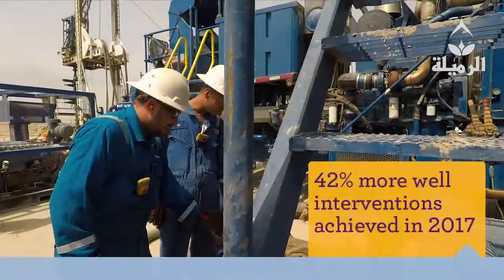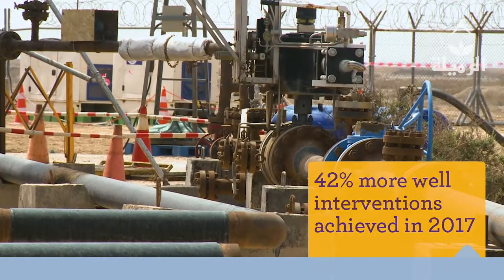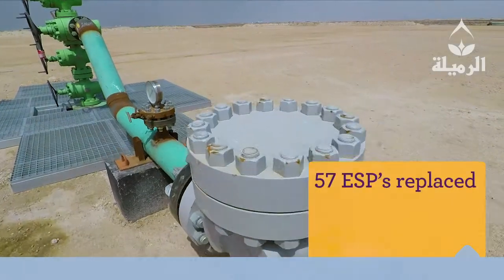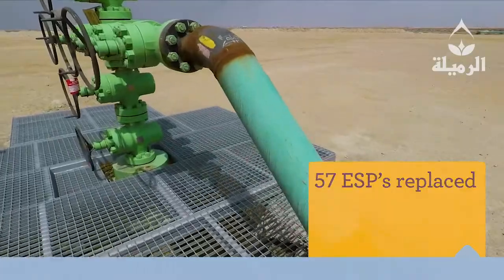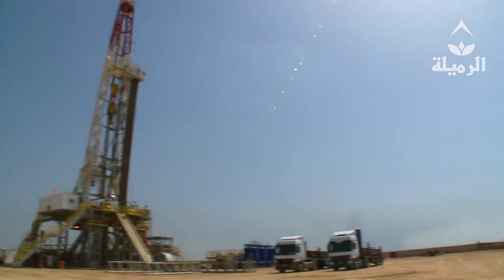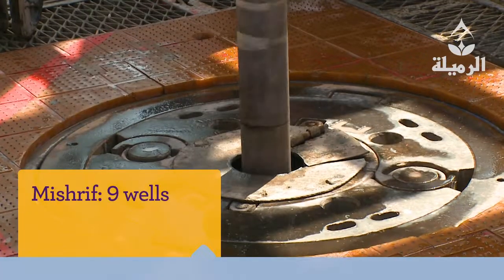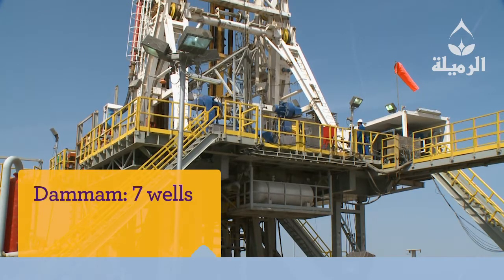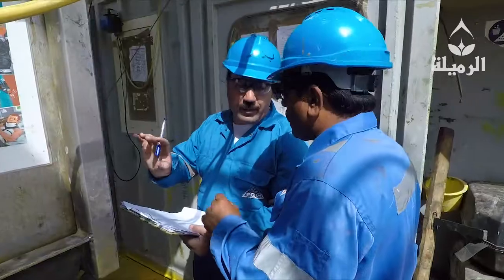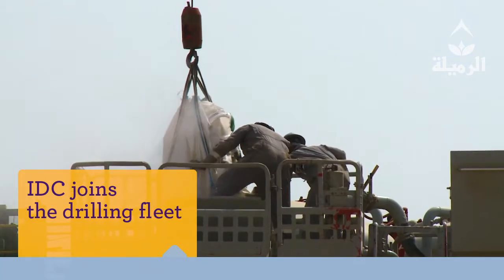The well interventions team had a 42% increase in activity in 2017 compared to 2016, carrying out 116 workovers, installing 24 new and replacing 57 old electric submersible pumps and 35 rig intervention jobs. The team also increased the efficiency of new wells delivery. 11 wells were drilled into main pay and 9 wells into Mishref, while 7 water disposal wells were drilled into the Dammam layer. The Rumaila team worked alongside the Iraqi drilling company IDC to deliver these successes and ensure a strong Iraqi involvement in the wells program.